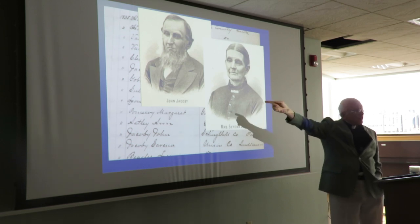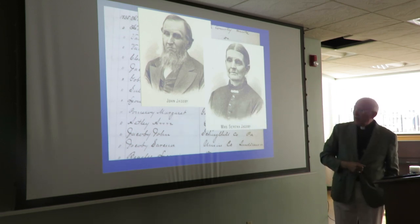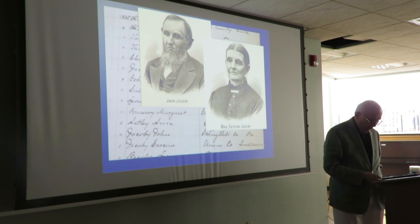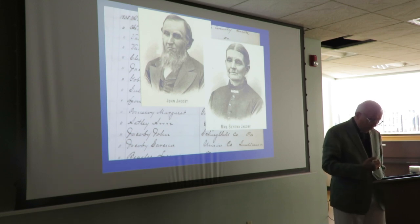There's a Jacobi chapel, for instance, that the Waukegan Historical Society has preserved. But there are 20-some people, 25 people, who arrived in the class of 1835. Plymouth Township is separated from St. Joseph County in September of 1834.